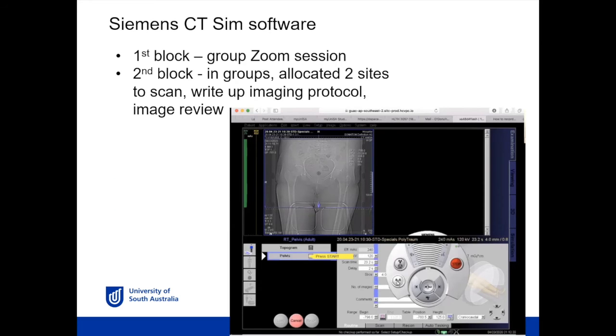The CT SIM requirements were completed using the Siemens CT SIM software. During the first clinical block, the students had access to this software in a group Zoom session. Then in the second block, we were able to build on this experience, allocating the students groups to work on different sites where they could scan the site, obtaining a scout image and subsequent CT images, writing up an imaging protocol for the site that they have completed, and reviewing the final images.